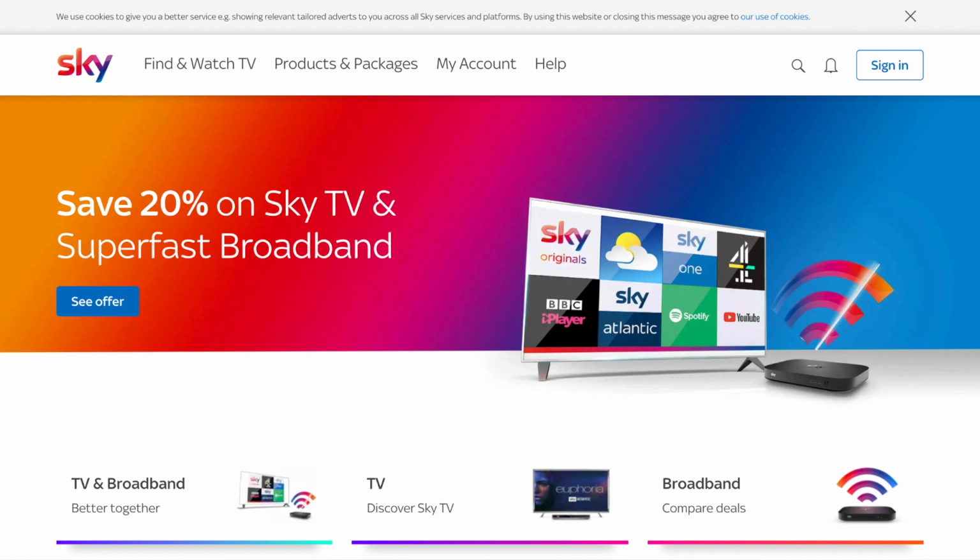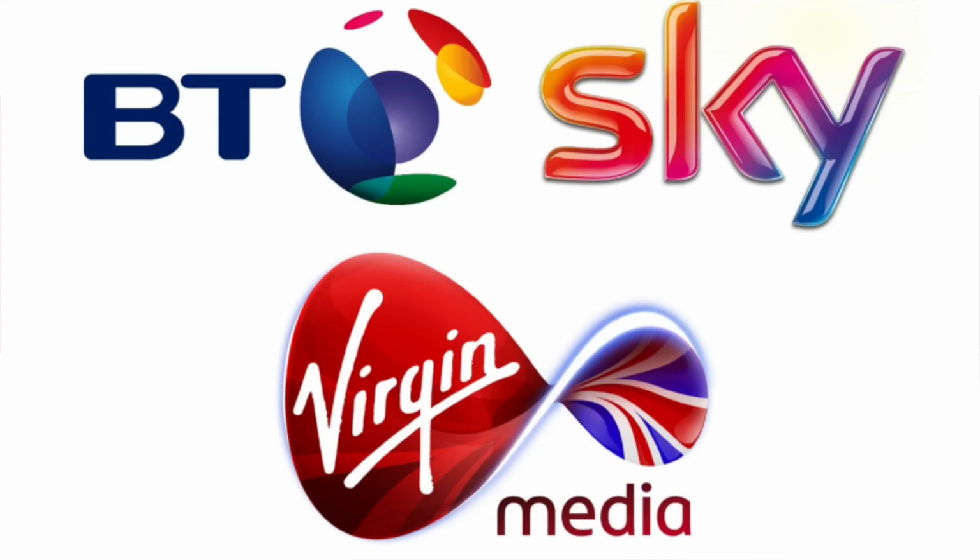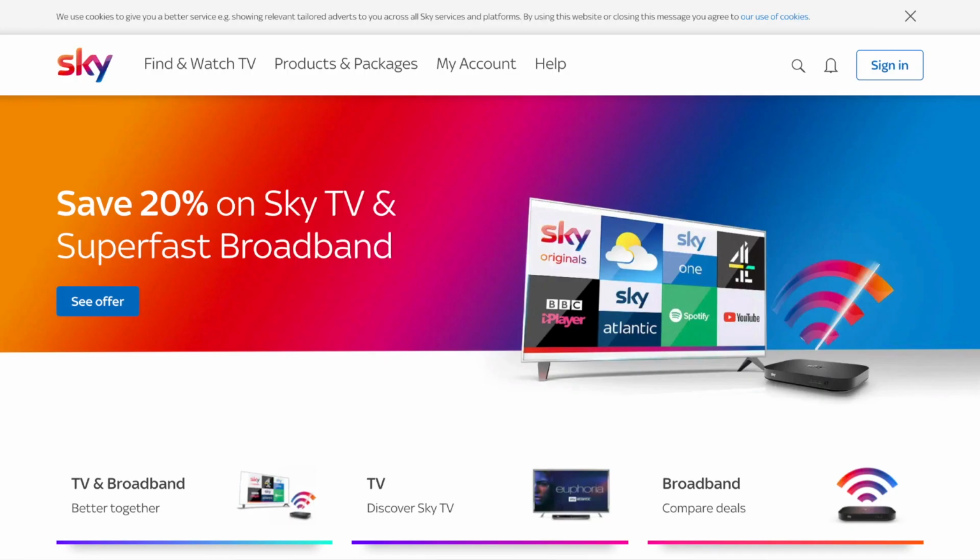This is mainly due to people getting new customer deals for 12 to 18 months, however long the contract is, letting those deals run as you should, but as soon as it comes to the 12 or 18 months, they're not renegotiating the contracts with these companies. The big players in this sort of game would be Sky, Virgin, BT, TalkTalk, PlusNet, and many more. There's loads of different providers.